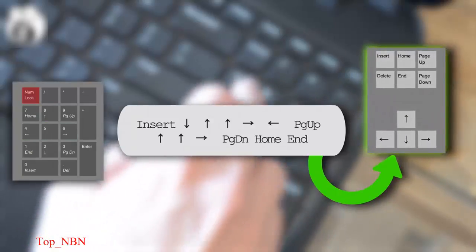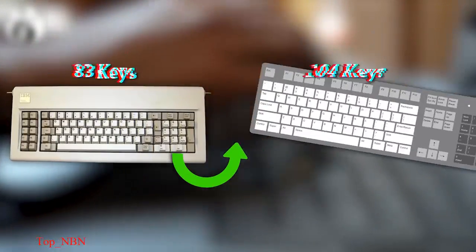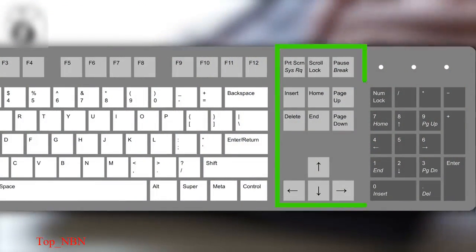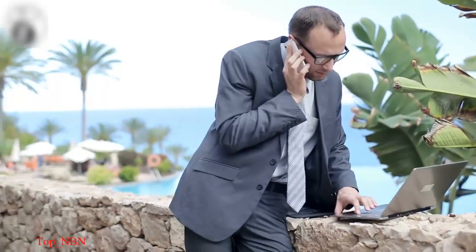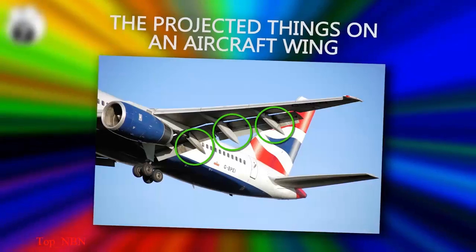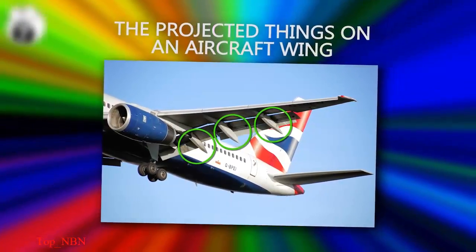This key and pad is actually a bit of a remnant from the transformation from the 83 key keyboard to the modern 104 key keyboard. It may seem a little pointless as the exact same keys have been reconfigured to the left of it on new modern keyboards, but there are still some people out there whose brains are still wired to the old key positioning.